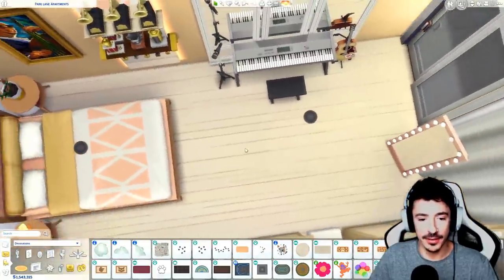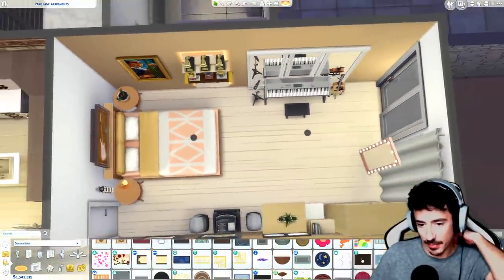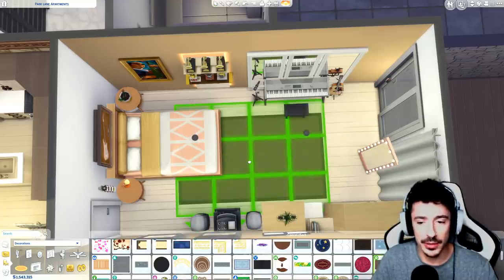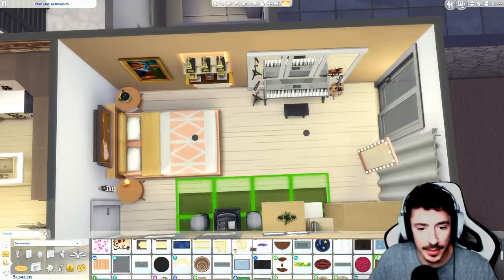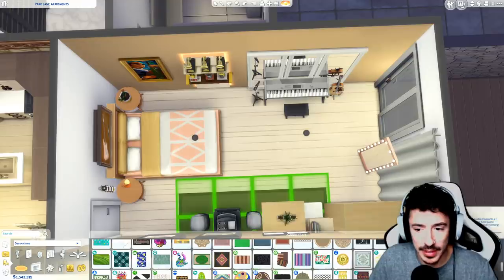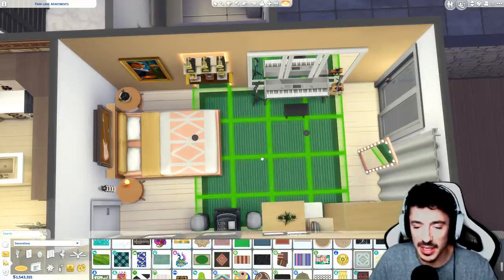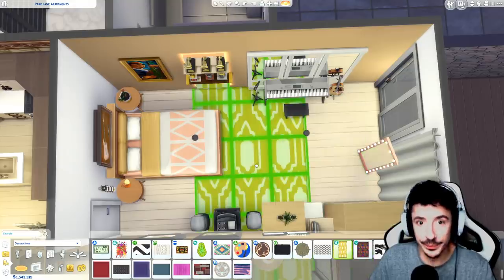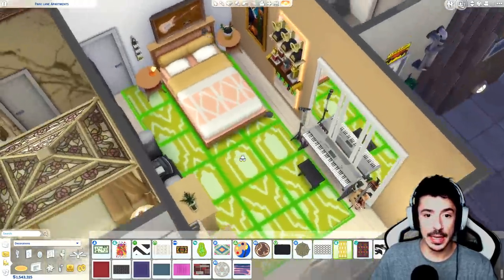Okay, rug. Definitely need a rug in here. I'm thinking just a plain rug. I'd probably use this one. I know I use that to death, but I'm thinking that one would work in here really nicely. Unless I can get a big square one in. No. Or maybe a pop of yellow. We all know how much yellow is coming on for me.